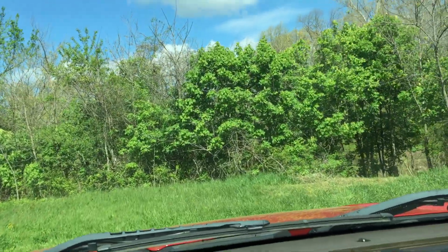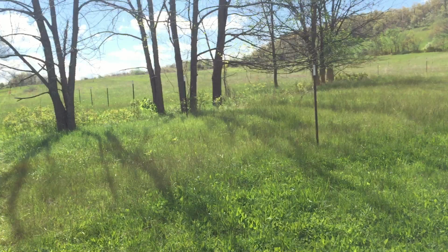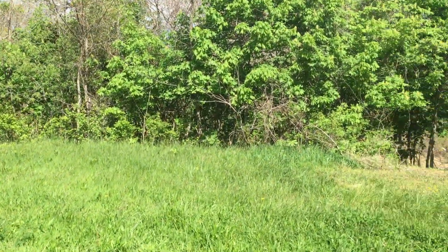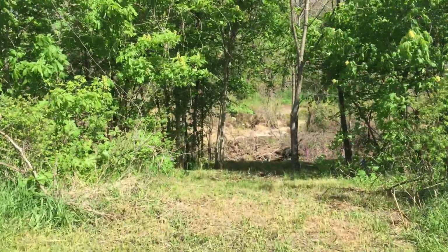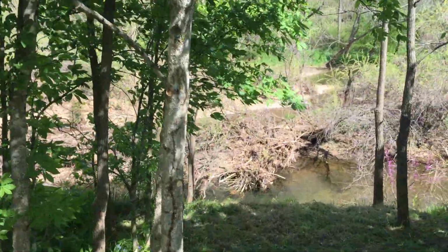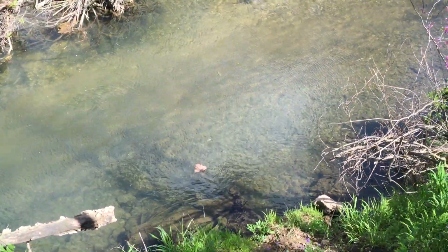This would be good pasture for horses. Maybe a few head of cattle. Good clover everywhere. Beautiful property. And now we'll walk down through the tree line and we will be at the James River. This is a nice little shady area. And looking down at the James.